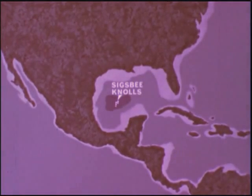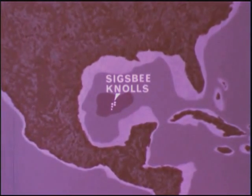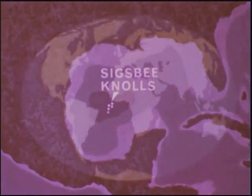A second discovery has been made in the Gulf of Mexico. Cores drilled there in the Sigsbee Knolls contained oil, the first time it's been found in the deep oceans. All such drill holes now get filled with cement, so that no possibility exists for the oil or gas to escape into the ocean.